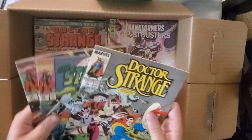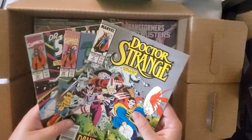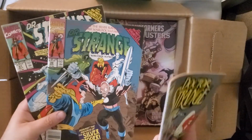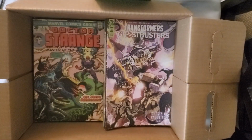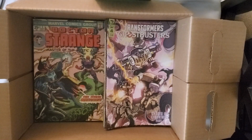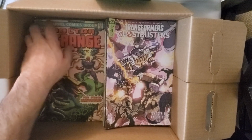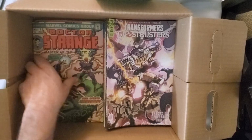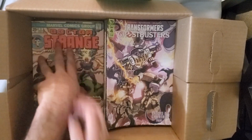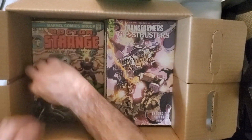Next up, some early issues of the Doctor Strange series from the 90s, which is pretty fun stuff, I have to say. I think everybody knows Doctor Strange from the movies now. And what is this? Looks like one of the really cool books that, let me see if I can get it out of here cleanly.